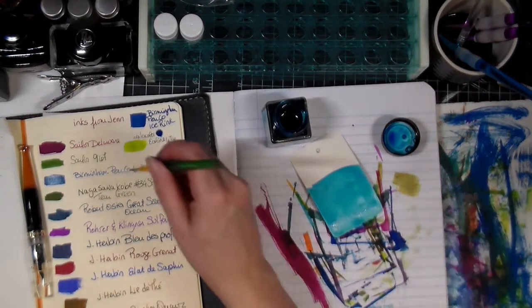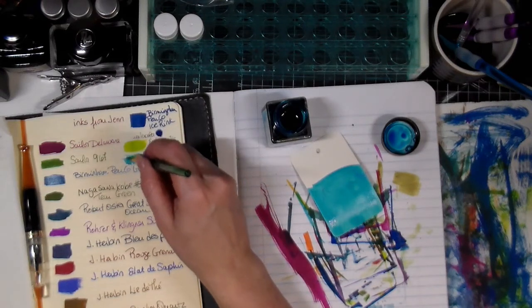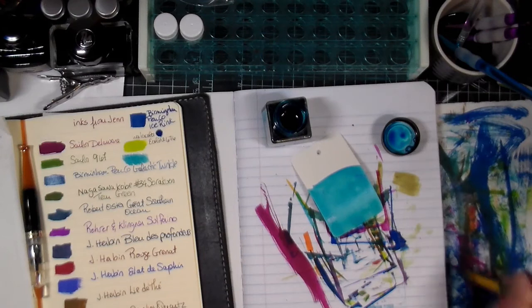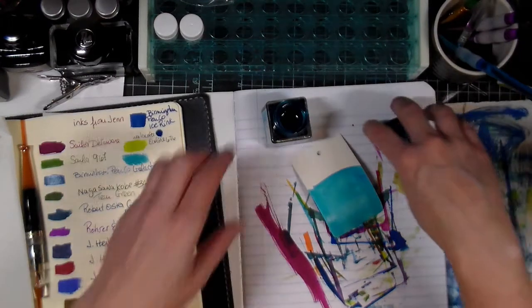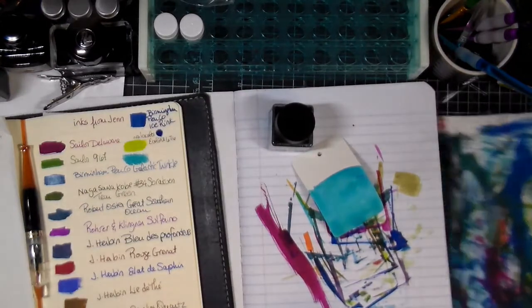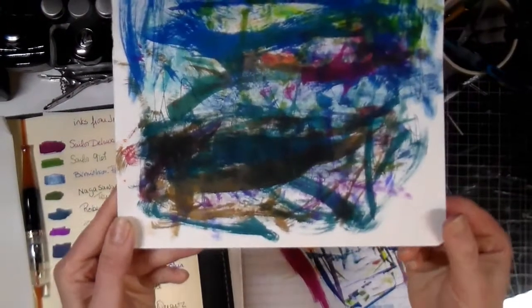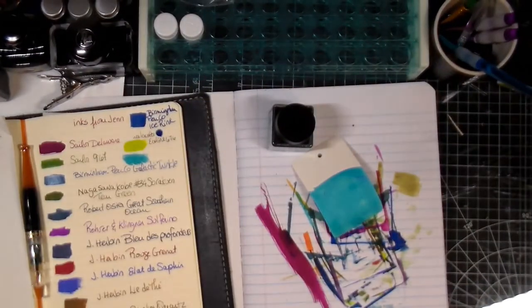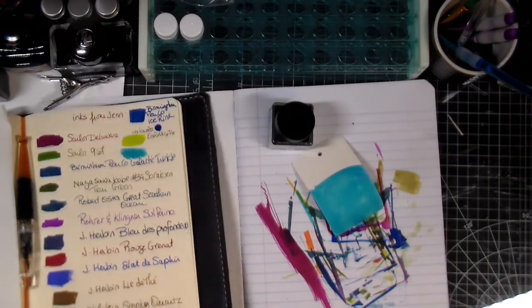And I managed to put some of the other color on there. That's okay. Okay, those are really awesome. And check out that paper. I can call it done. I think there's enough ink on there to call this piece of paper done.